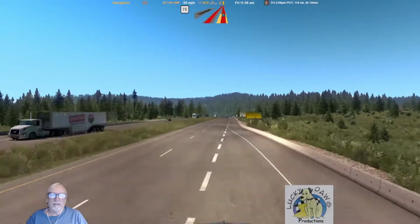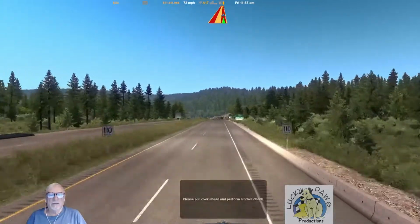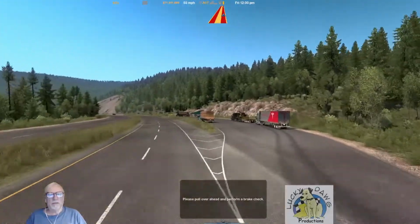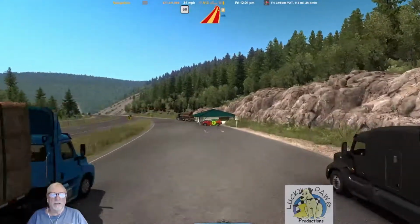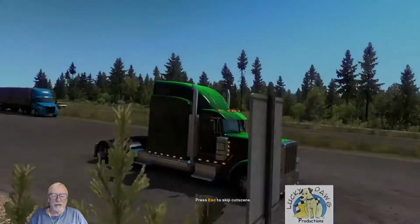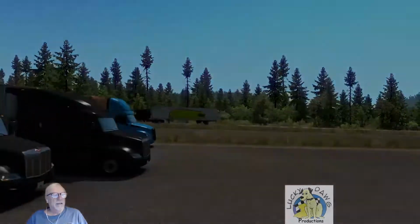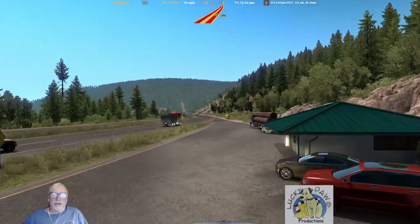Alright, back out on the main road. We might get into a little bit of hills here. They want us to do a brake check. Let's brake check one. Let's see what happens. Please pull in and brake check. There we go. He's going to show us a cutscene. Pretty awesome. That was a short one, but that was our brake check.